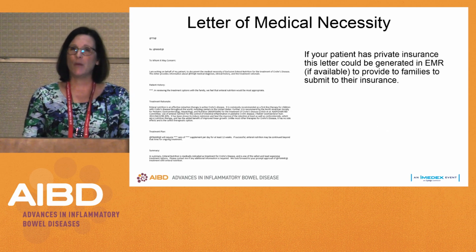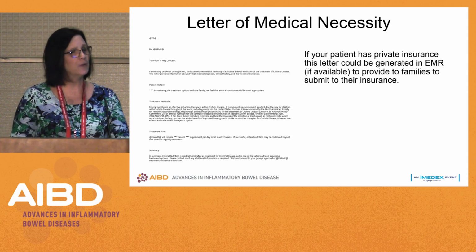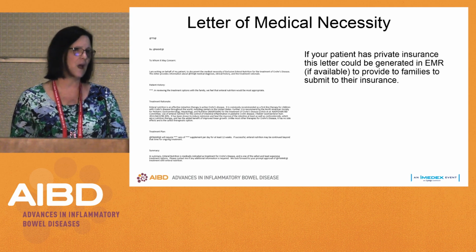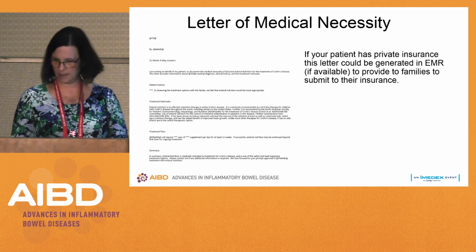And for those families that we weren't sure would be able to afford it, or wanted to know if their insurance would cover it, we had an already documented letter of medical necessity that we just needed to fill in a few little data points, which again made it a bit easier for us to do.